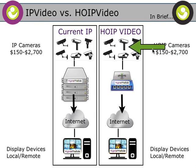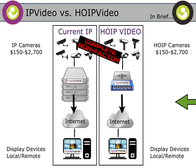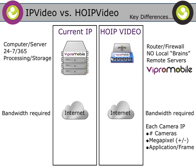Both systems basically contain cameras, brains, pipeline, and display devices. As far as the cameras themselves, whether it's a current IP video or a brand new HOIP system, they're between $150 and $2,700 per camera. As far as a factor in comparison, it doesn't make a difference. As far as the display devices, whether it's local in a control room or remote display devices, also it's a complete non-factor.